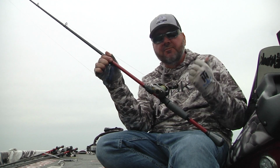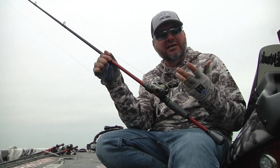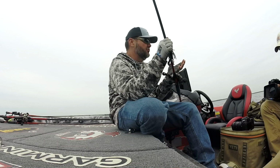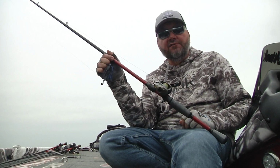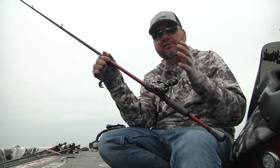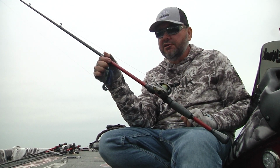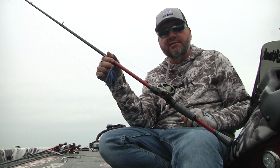Just being real thorough was really the key today, taking those duck blinds apart, whether they had floating grass or there wasn't any floating grass, just feeling for every little piece of brush around it, any pieces of board, anything that fell off of the duck blind. That was the whole key to catching those quality bites today.